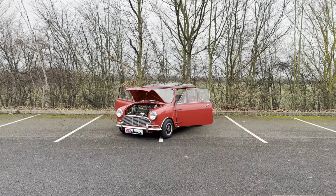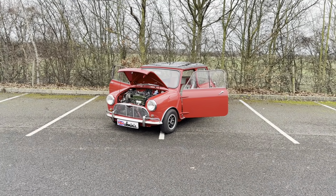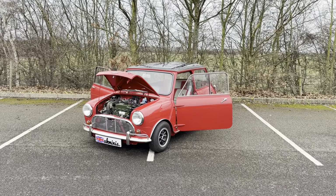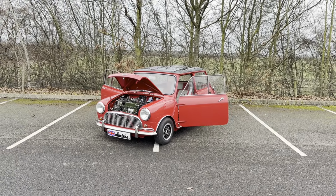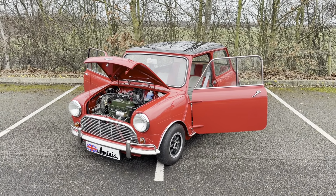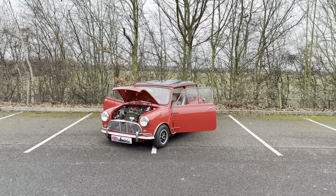Let's take a closer look at CEDRIC, this week's spectacular giveaway competition Mini. Right, this is an Austin Mini Cooper S 970cc, one of just 963 made worldwide and just one of 393 Austin Cooper S variants. This is the rarest Cooper S they ever made. This has just been fully restored by Tony Ennion, a Mini specialist, to its original factory specification.